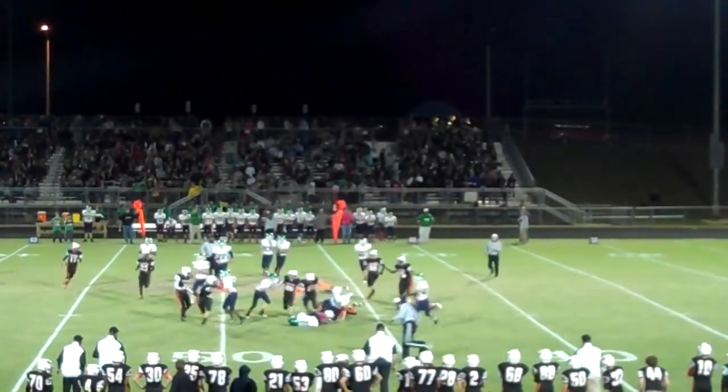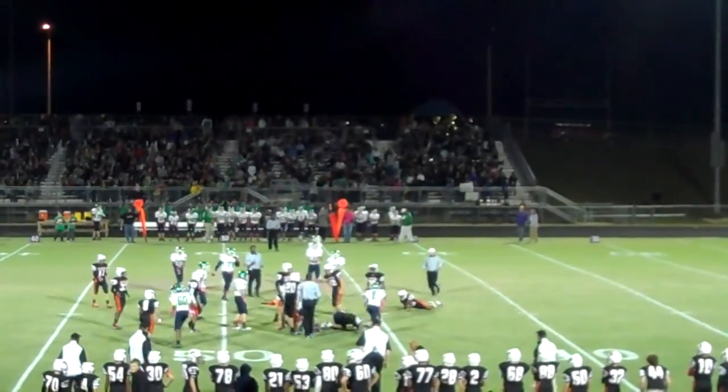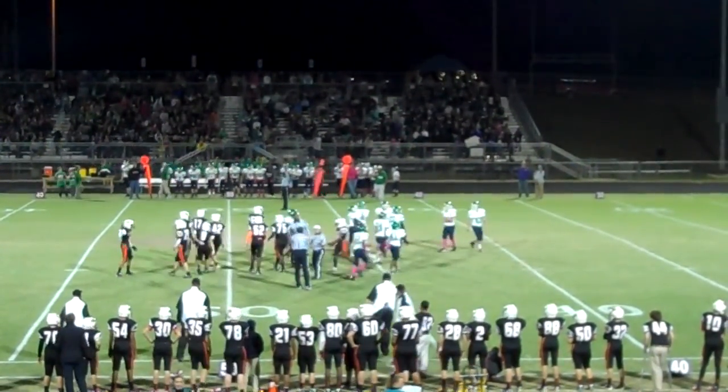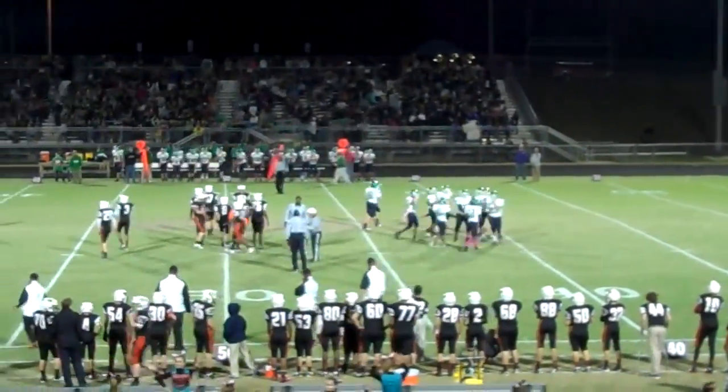It's a pitch to number 12. Loses his footing again to get across the line of scrimmage. Gains about two. Second down and seven coming up.